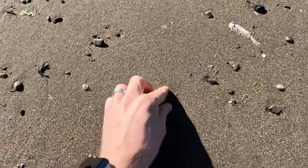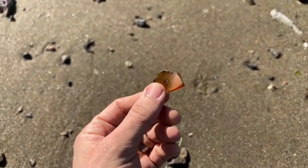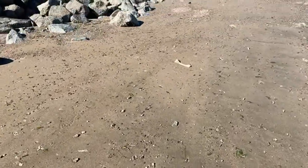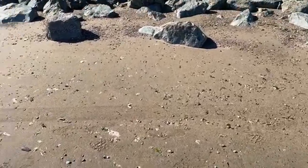Oh, hey, there's some beach glass. It's not very worn though. Pretty sharp edges and fresh. We'll throw that one back. Let it keep getting tumbled. Found a couple like that today that were still pretty sharp glass, and I throw them right back in to tumble a little longer, let someone else find them another day.